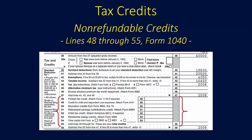Non-refundable credits appear on lines 48 through 55 of the Form 1040. Non-refundable means that these credits simply go to offset your taxes.